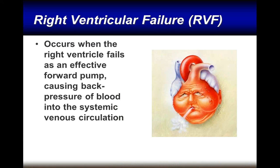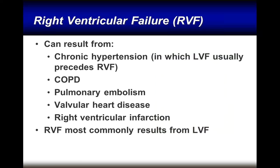Again, just like the right failure, the right side of the heart gives up, says, "Screw it, I'm done." It doesn't like what the left side was doing, and then you get backup of blood into the systemic side. Different causes: hypertension, of course, COPD. I've seen a lot of patients with PEs or blood clots who have right-sided heart failure, and the most common RVF is secondary to LVF.